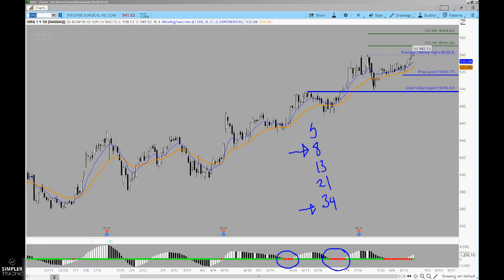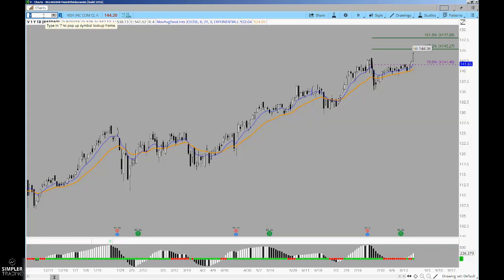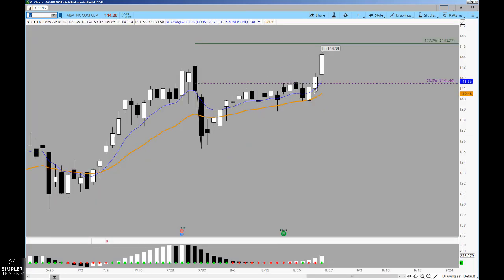I point that out because if you can see how with ISRG, sure, there was some back and forth and ebb and flow to that squeeze, but it holds the moving averages that I was comfortable with, and it gives you an excellent pop to the long side. I point that out because I know there were some people that were trading Visa, and the comments that I read about it were getting shaken out or it didn't work.